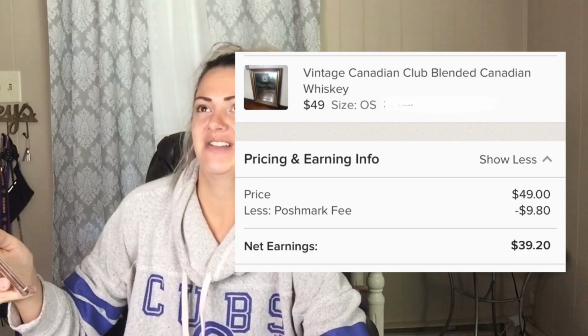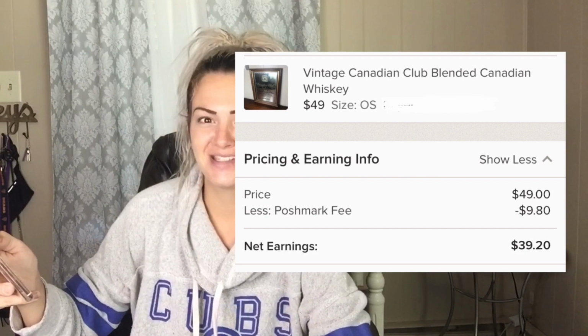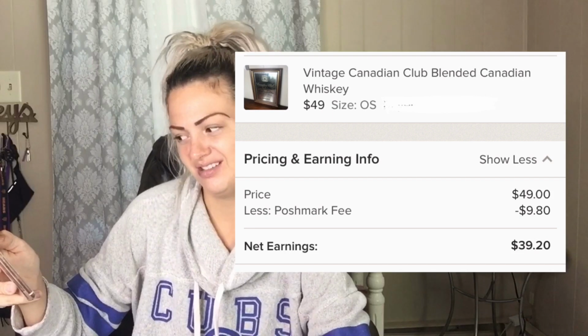And the amazing thing about these is I was actually 3 hours away from home in Chicago, going to estate sales and garage sales with my daughter's grandparents. And the very first sale, we found all of these vintage Coca-Cola signs and bar signs and bar lights. And we got them for $2.50 each. And I knew they were worth it, so we bought all of them. And this is one of them that sold. So less a Poshmark fee of $9.80, I made $39.20 minus the $2.50 that we ended up paying for the sign.